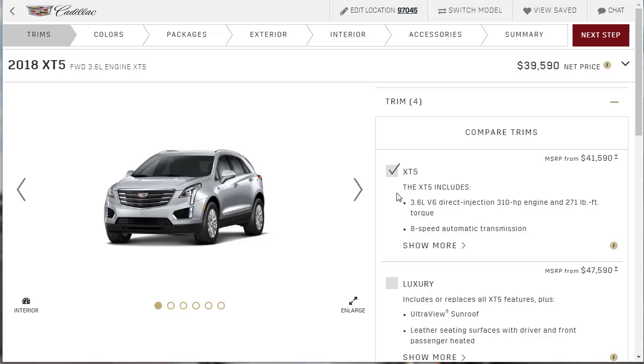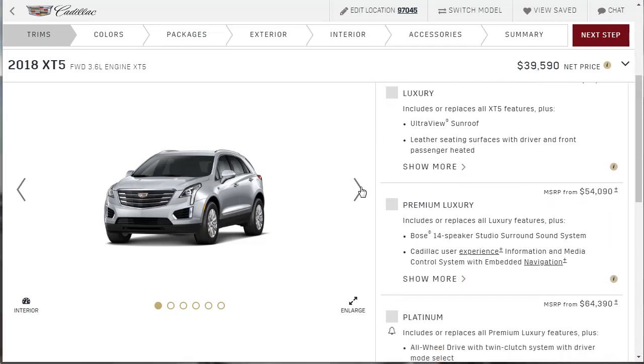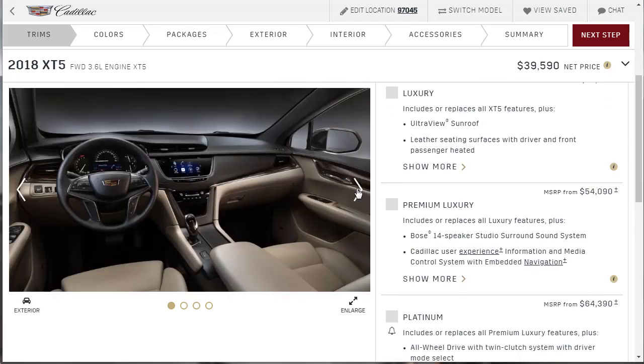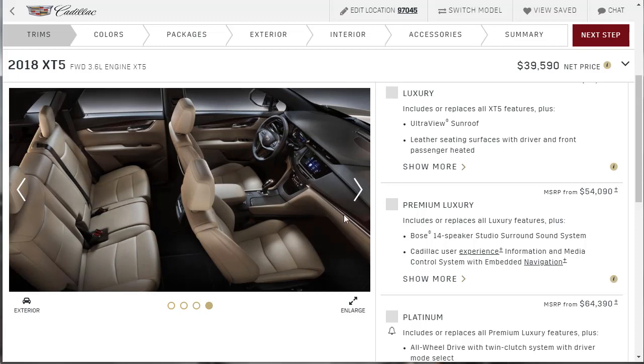Okay, so here's the base model. If you're looking at the base model, on this page at this time, it starts at 41,590. All right, let's scroll down. Let's get some shots real fast. Interior. Get a couple shots. Got it. That's a nice shot of that.